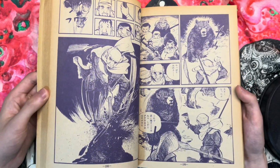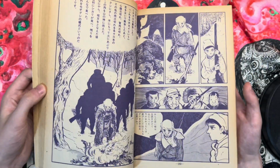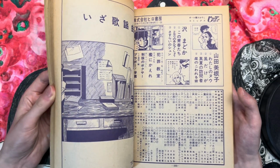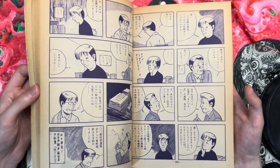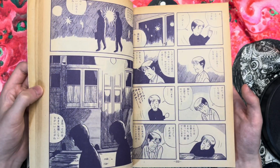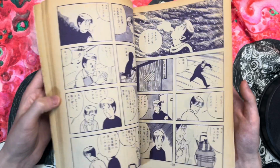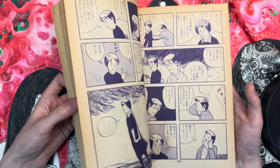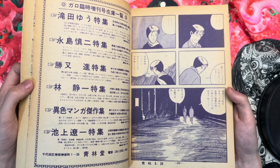And who else have we got? Amazing art, though. Cool bear. And, oh, there we go. We've got Tsuge Tadao here. What is this story here? Have I seen this story before? Don't think so. This doesn't look like anything serialized or anything that is published in English. I thought it might have been like the Ryokichi series, but no, it looks completely new, to me at least. It's interesting.